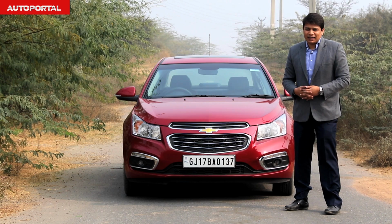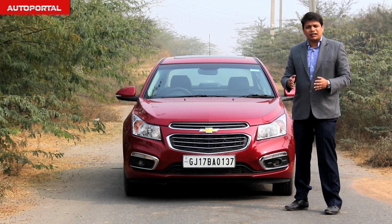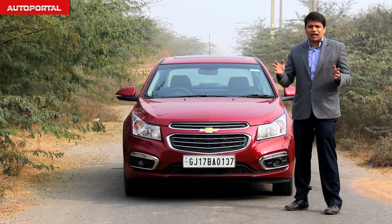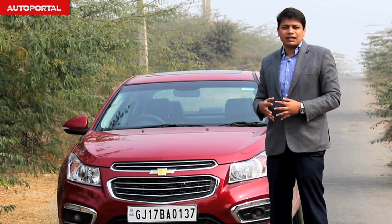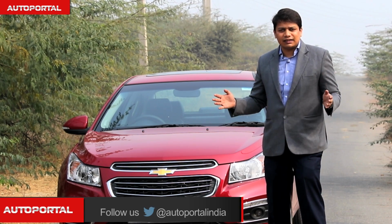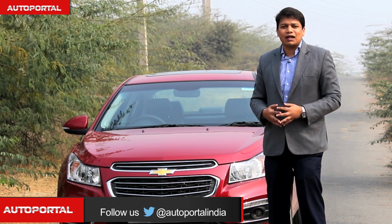Well, despite those minor negatives, the Chevrolet Cruze is one of the best cars if you want shattering performance. Its 164 bhp diesel engine is the most powerful diesel in its class, and that, along with the striking looks on the outside, the sporty cabin on the inside, and Chevrolet's tried and tested as well as no-nonsense after-sales service network, makes the Chevrolet Cruze a very good alternative to established rivals.